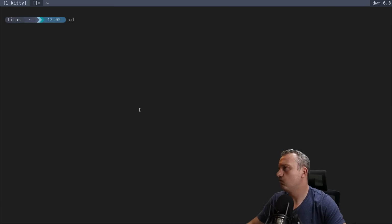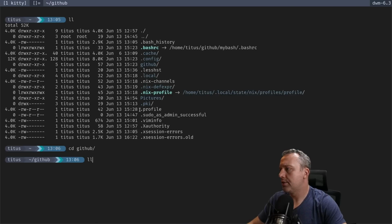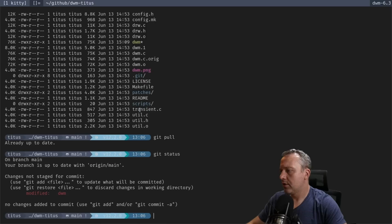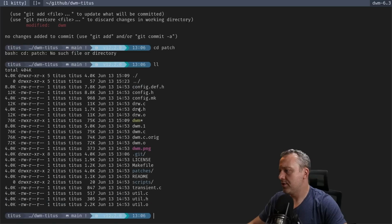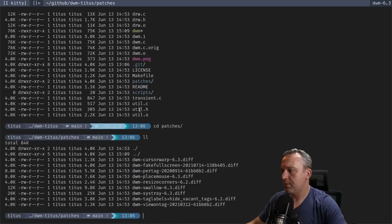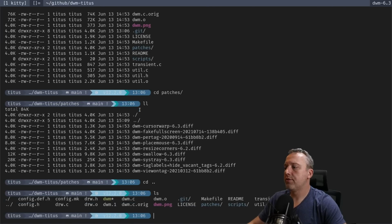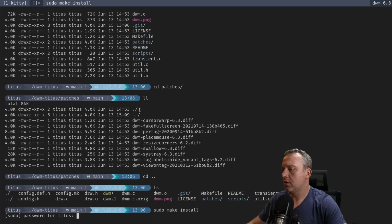So, let's see what we got. Go into GitHub, go into DWM. What happened here? It says we have some modifications, but are our patches in there? Let's just go into patches. So we should have place mouse, resize corners. Those look to be done, but alas, they are not. That is very interesting. So let's do a sudo make install just to make sure.